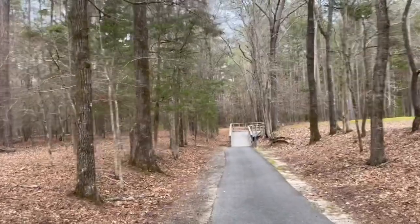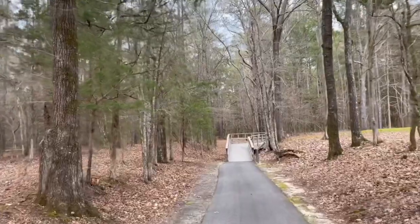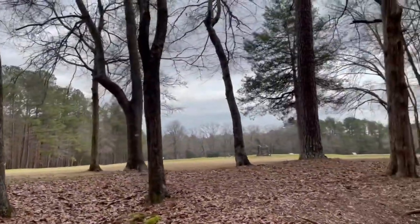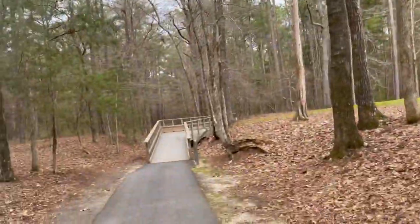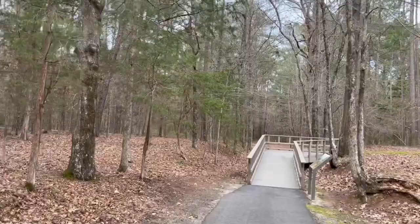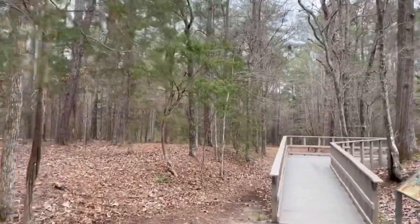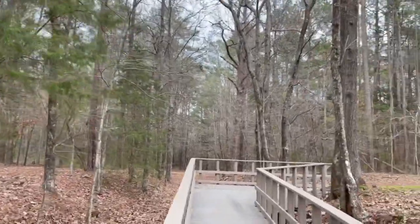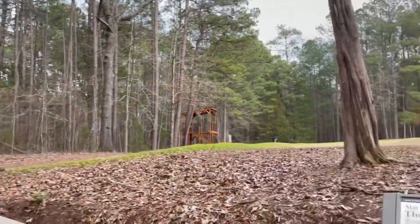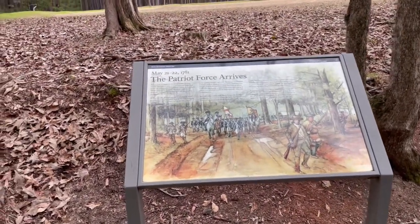I think you can hike there. I'm not gonna do it right now. I don't have much time. I want to check out just a little bit. I think the fort's over there. I think they call it the Star Fort. Here's another sign for the Revolutionary War information.